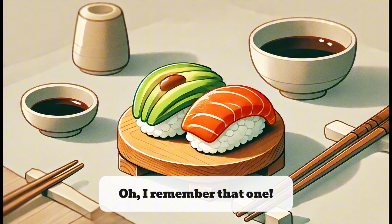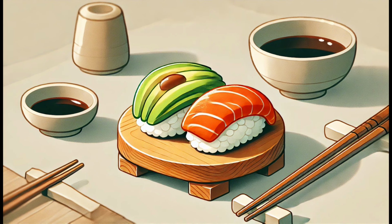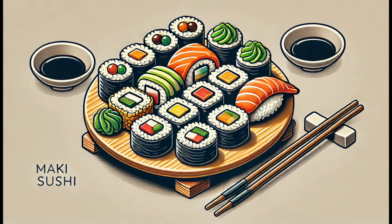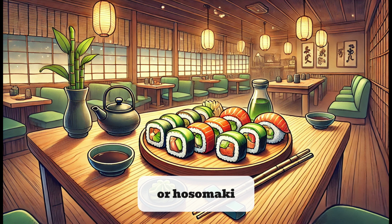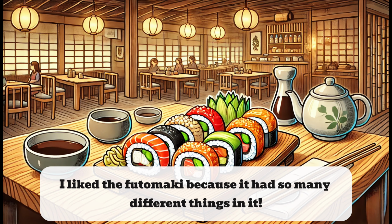Oh, I remember that one. The fish was just placed on top of the rice, right? Exactly. Then there's maki, which is the kind of sushi where the ingredients are rolled up in seaweed with rice and then sliced into bite-sized pieces. You might have tried futomaki, which are the thicker rolls with a variety of fillings, or hosomaki, the thinner rolls usually with just one filling like cucumber or tuna. Yeah, I remember trying both. I liked the futomaki because it had so many different things in it.